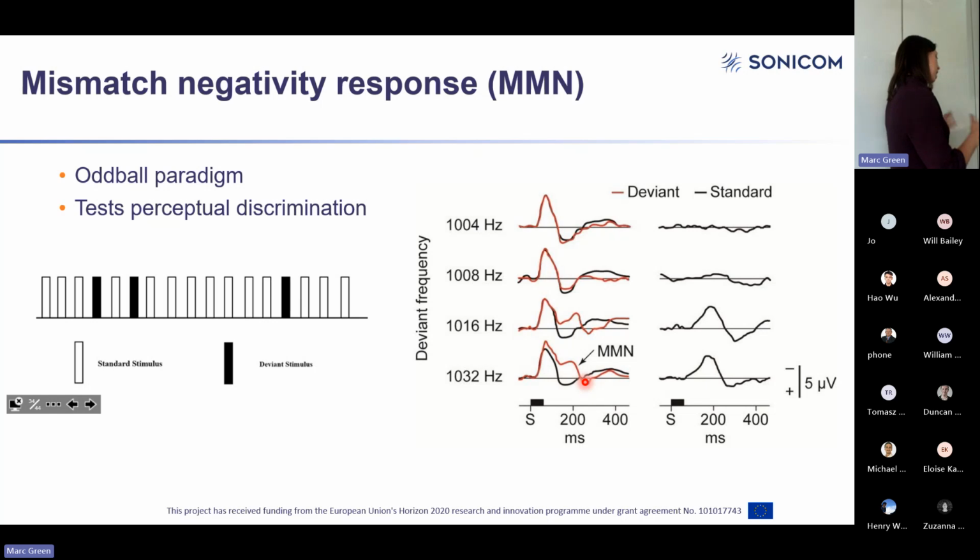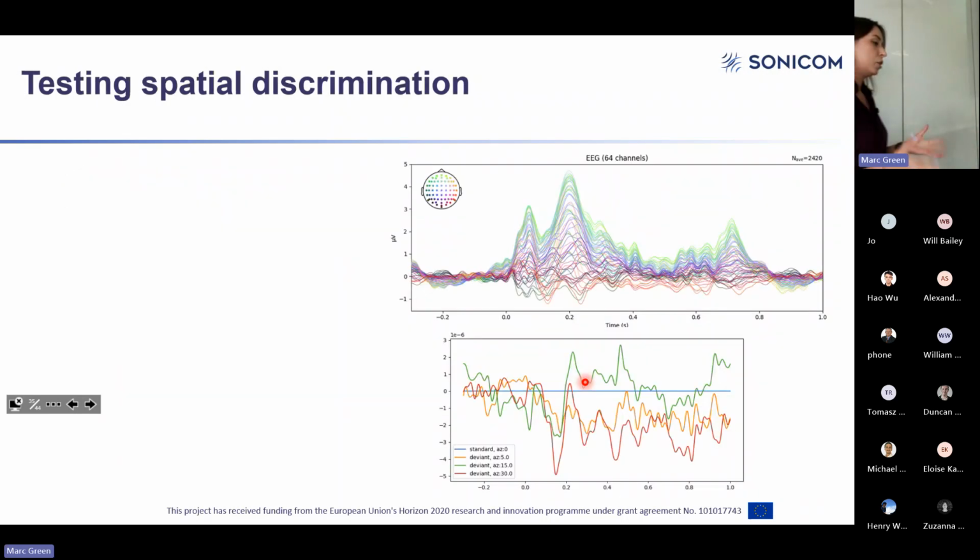So you can change the acoustic properties. For example, you could change the frequency content but keep the location the same, and then change the location randomly. In that way, you're testing the discrimination of location. And that's what I've been trying to look at. Again, this is very preliminary. This is one subject, one time, where I tried to see if I could get some nice recordings out of them.